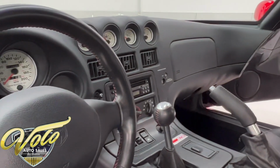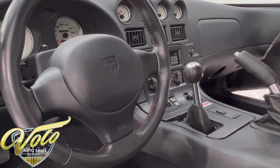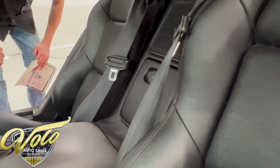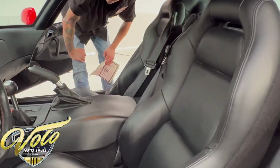We got a little cubby in the back here to store the little belongings. You can lock it as well. So there's a little storage. That's kind of nice. They really stepped it up on the second gens, and it shows. Love the sport bucket seats. They are comfortable to sit in.